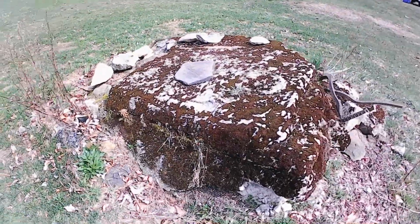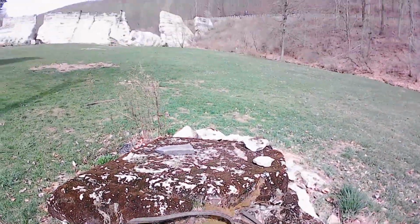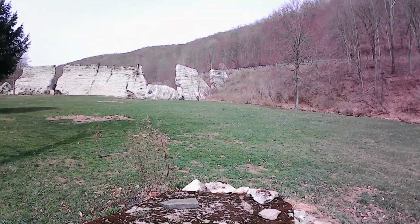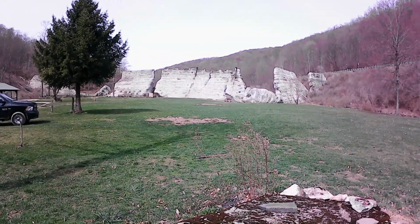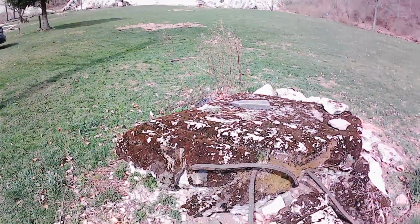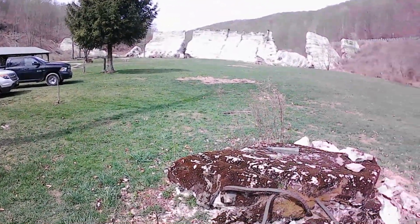So this section here, you can see the rebar sticking out of, is the plug that was in the top right corner of the dam over here. And witnesses said it popped out just like a cork as water started to overtake the dam. And there is one more plug that also popped out that we'll go check out. And this is right by the little shed they have set up for souvenirs and that.